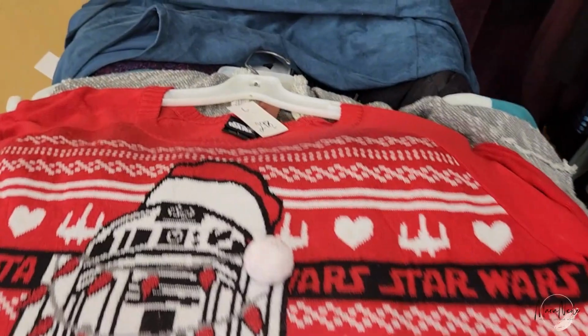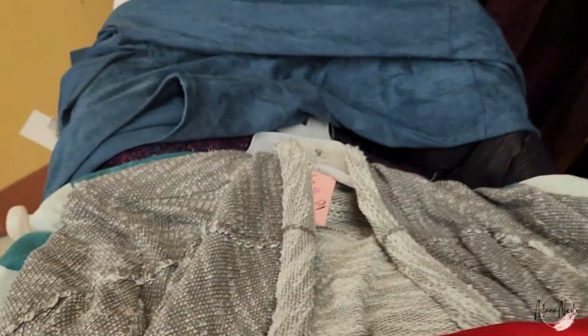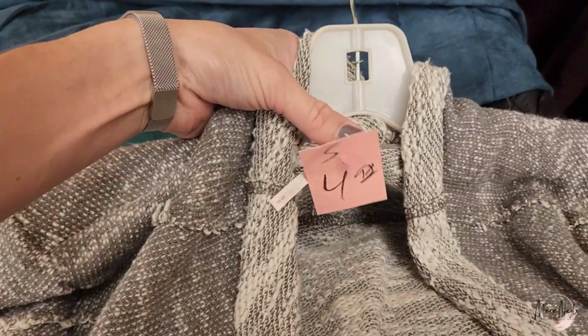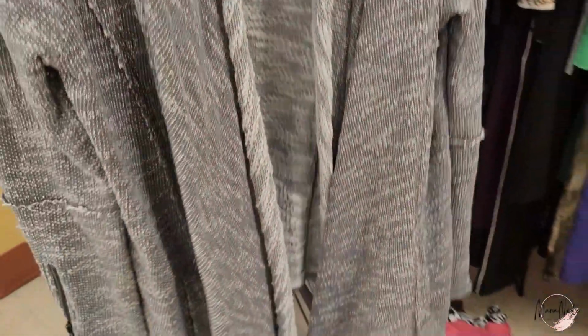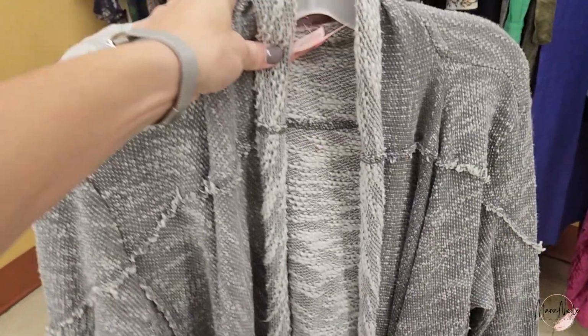Look at this fun Star Wars sweater. I decided to grab that with the upcoming holiday season. This was a Free People sweater at $5. I definitely grabbed that. It's so boho and so cozy casual. Definitely tried and true Free People.